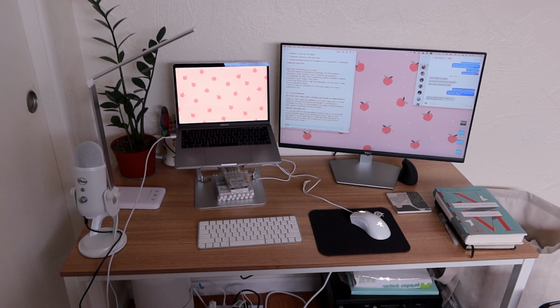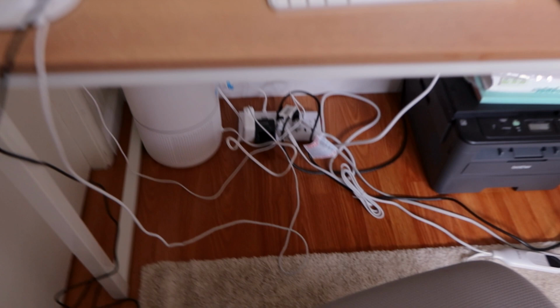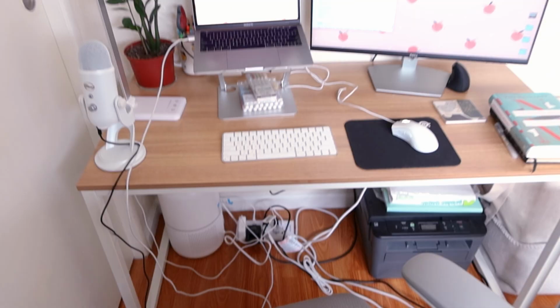I think this is as good as it's gonna get for my desk for now. I don't know what to do about all these wires though. Ugh. Now I'm at the final boss, which is this whole section right here. Products and hair things, and I don't know how I'm gonna organize it all. I'm stressed. I'm really stressed.